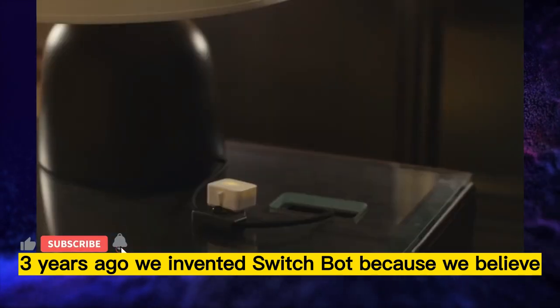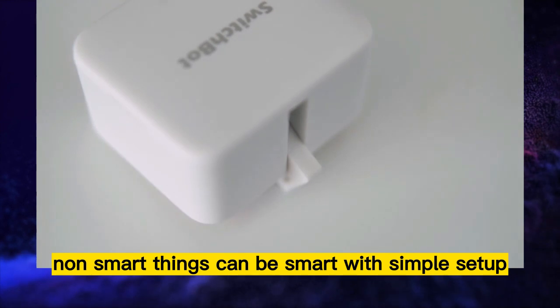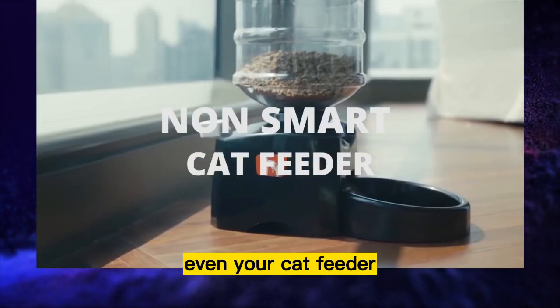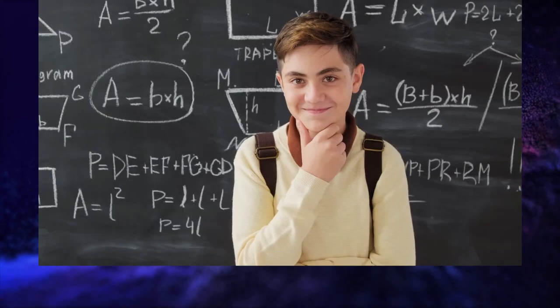3 years ago, we invented SwitchBot because we believe non-smart things can be smart with simple setup. With a 3-second installation, we make your light switch smart. We make your coffee machine smart, even your cat feeder. SwitchBot makes the non-smart smart. Now it is time to make your curtain smart.